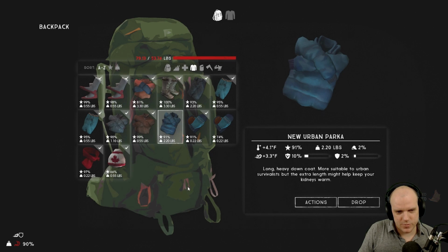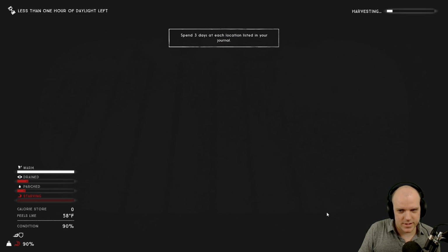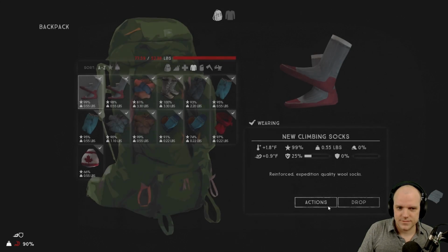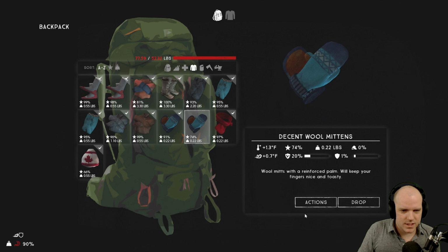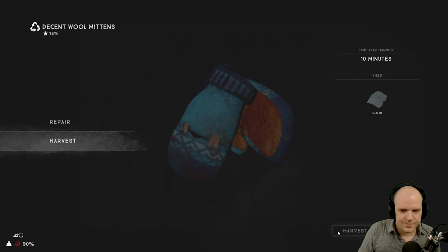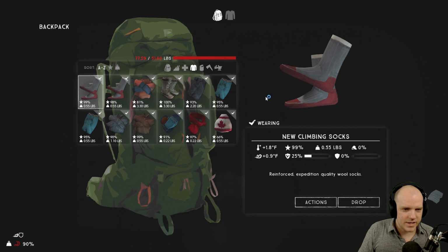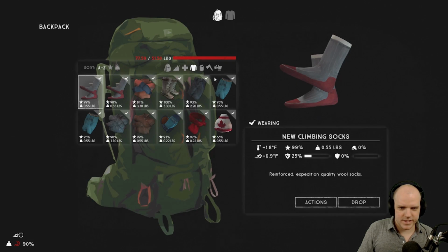New urban parka. We're going to have our wolf coat soon. Even though I'm sure that's a lovely piece of clothing, it's no expedition parka, that's for sure. All right. Is that all the clothing except for the gloves? Let's hope I don't lose the pair I'm using. We should be able to find backups along the way. If any of these items get destroyed by a bear attack or something, I'll probably find something to replace it with. Maybe not as good, but something.